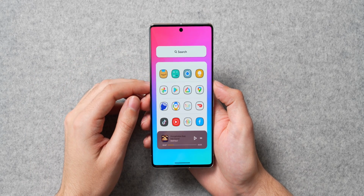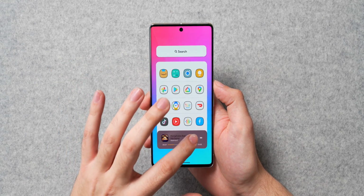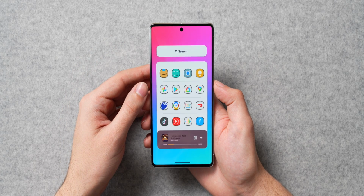It's a 2-page setup with a minimalist home screen and a custom app drawer on the second page that features a working music player built right into it.